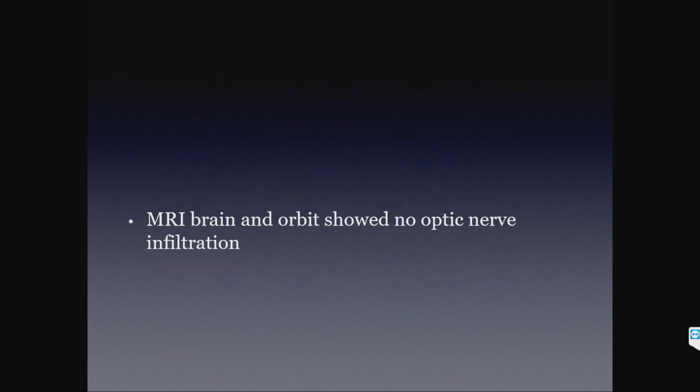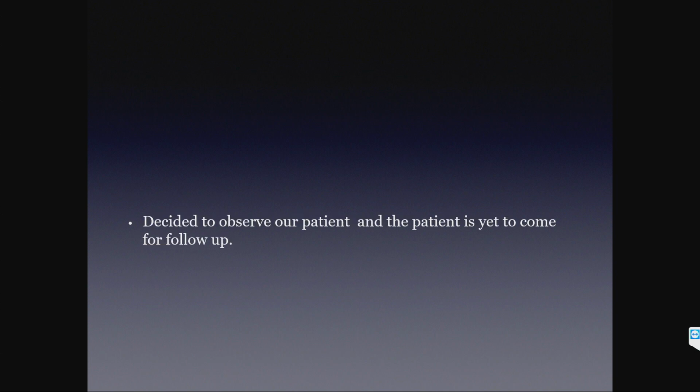And B scan showed a solid lesion, with a high surface reflectivity and moderate to high internal reflectivity. It's not very clear, but in melanomas, it is low internal reflectivity. And the MRI brain and orbit also showed no optic nerve infiltration. So we decided to observe our patient, and the patient is yet to come for follow-up.